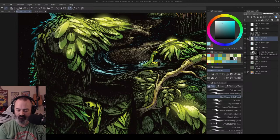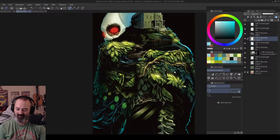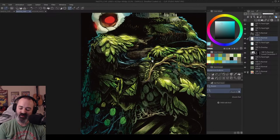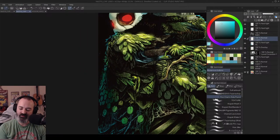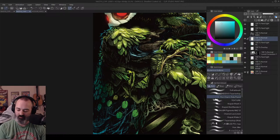My poor flatter. Thank you for selecting all of these leaves for me. You'll notice too, I can brighten up this guy a little bit because of the other bright colors around him. I can pump him up and he's still going to stay a little bit buried there, which is kind of what I want.